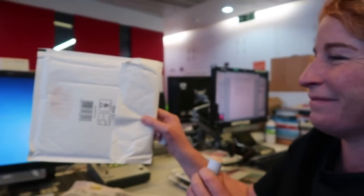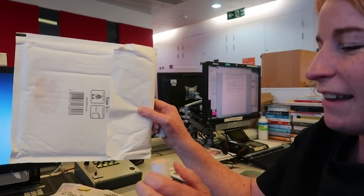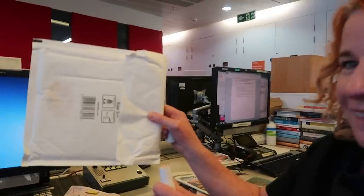Well. Not much, though, is it? No, but it's still something. It is quite something. It is quite something. But don't you just love the smell?